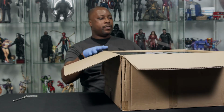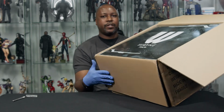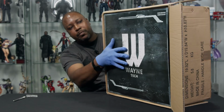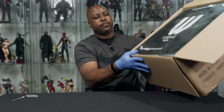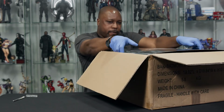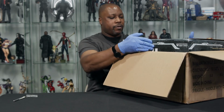And yep, loving it already. You got the big, huge Wayne Tech logo staring you right in the face. So let's get this thing open. Nah, that's probably a bad idea. Come on. Ooh, it's got weight to it. It's got a good amount of weight to it.